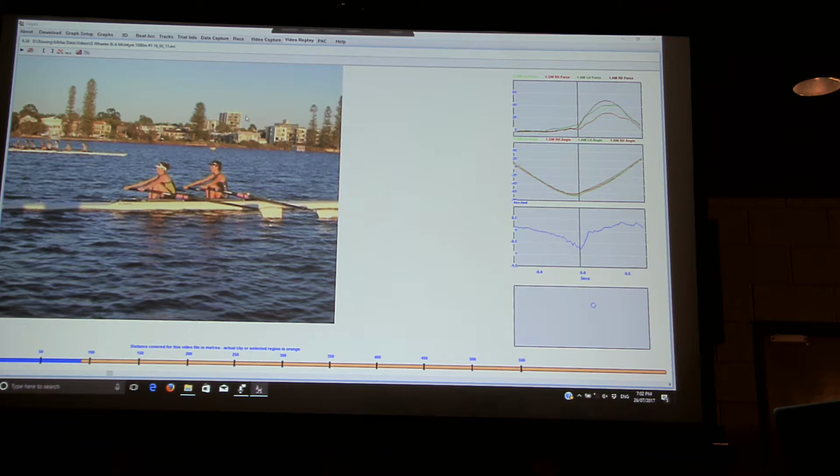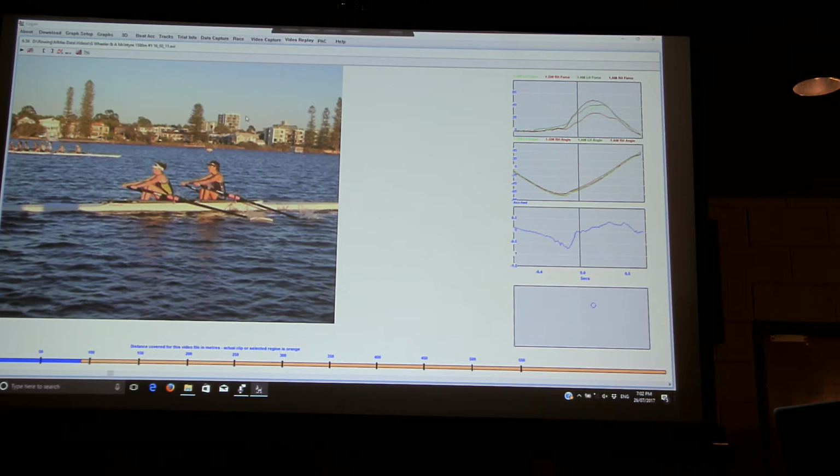But look at their force, bow, the lighter colours, applies force much later than stroke. Okay? What's going on? She's got the blade in, she's a good rower. Okay? We know she can move the blade, but consistently she's behind whatever stroke's done in terms of force application.